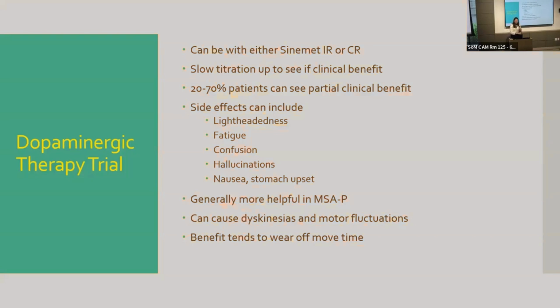You can get lightheaded with it, drop your blood pressure, get tired, rarely more confused or hallucinating, and it can upset your stomach. And with this medicine, you can get some of these involuntary movements in your mouth called dyskinesias. It's very common in this disease. As the disease goes on, it tends to be less effective, but for some of my patients, it can be quite robustly helpful. So it's always good if there's not a contraindication to try the medicine.